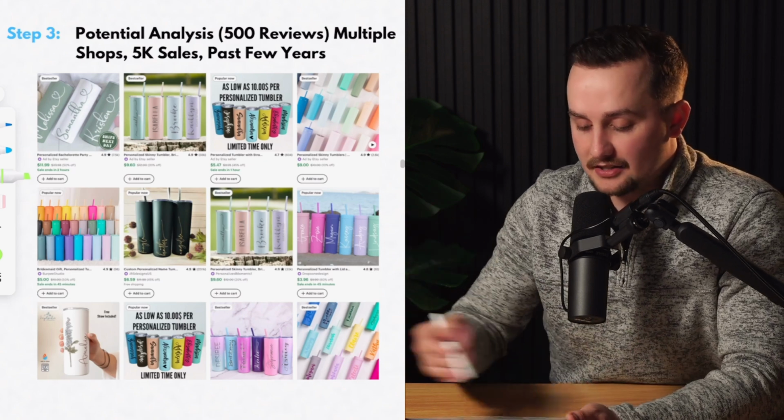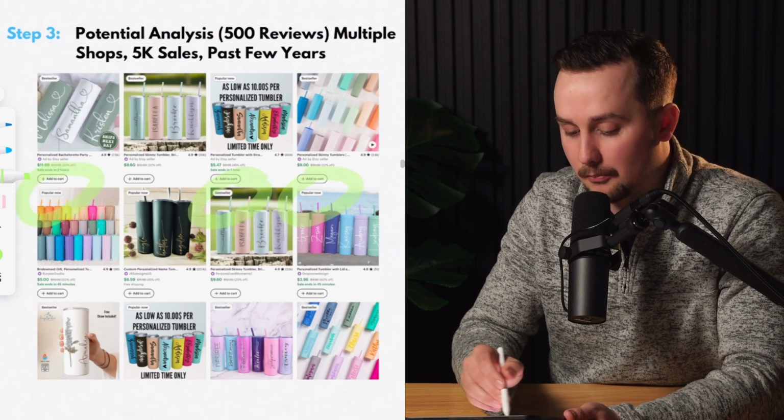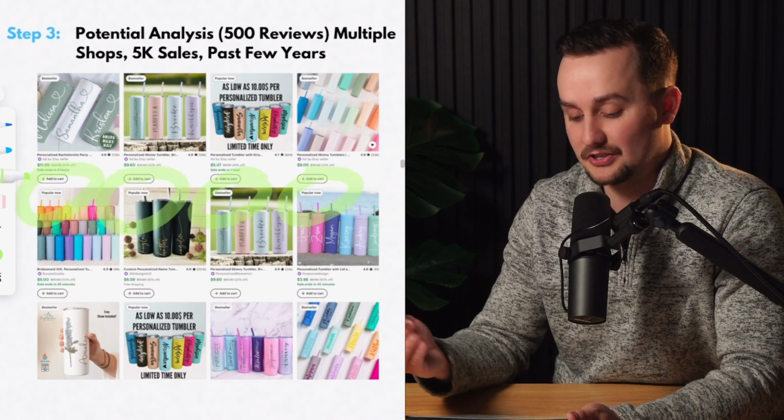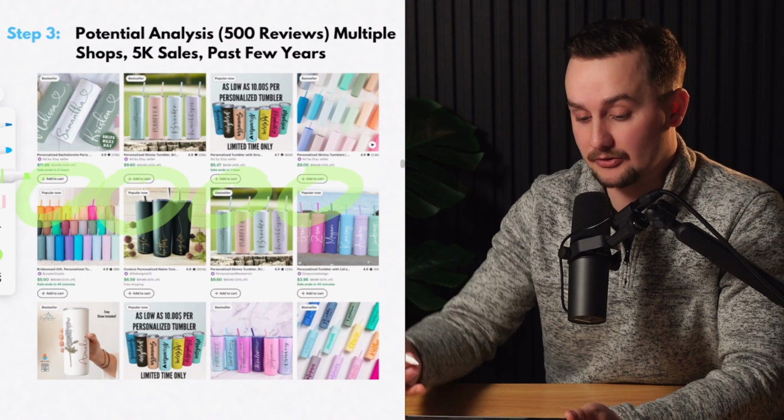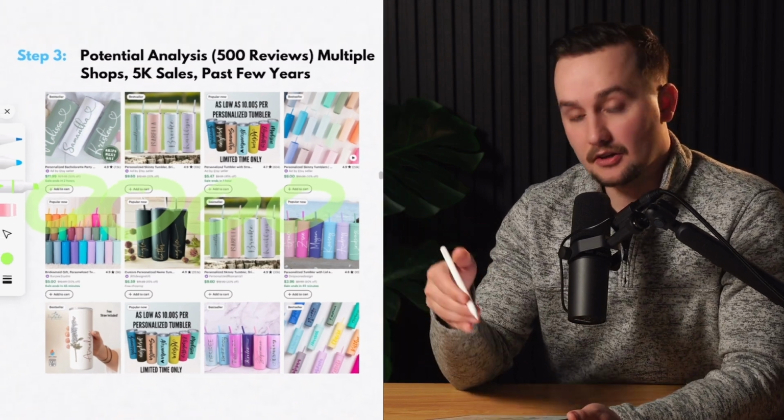So we can see these different listings in front of us. We immediately see bestseller, popular now, popular now, popular now, bestseller, bestseller, bestseller. So we're seeing right away it looks like decent metrics. But now we need to click into these listings so we can get to the shops to see if they meet these pieces of criteria.